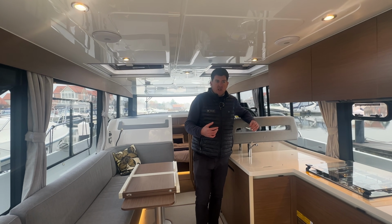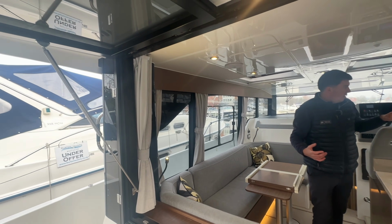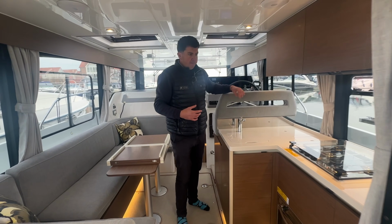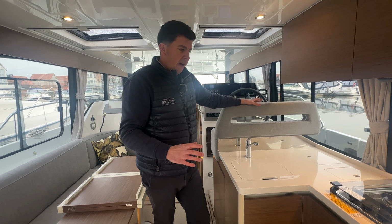But also on a nice summer's day, your doors all open up, and there's an opening hatch as well as your side door and your overhead hatches. You can get a real nice breeze through it. It's a lovely boat if you want to spend a week or two on it. It's very comfortable from that point of view.